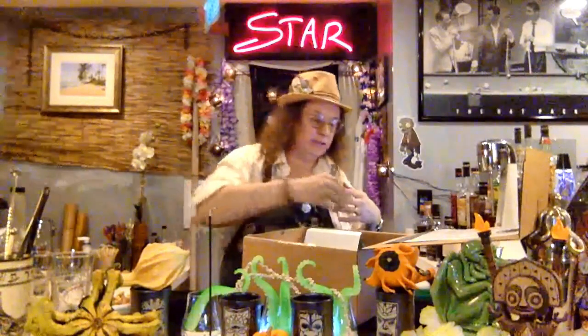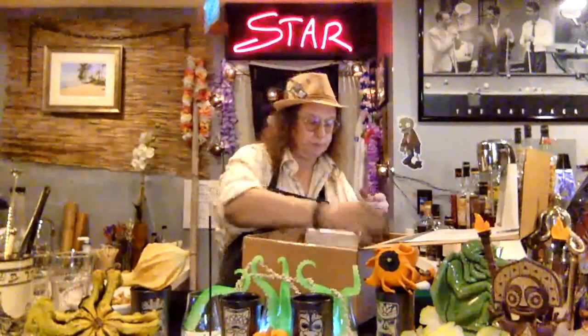So there you go. All right, so we delve into the box, and there's always a cutesy little thing. You've sometimes seen I have a little yellow tiki idol that's on a leather string that sometimes goes around my neck. I got that from a mug crate.